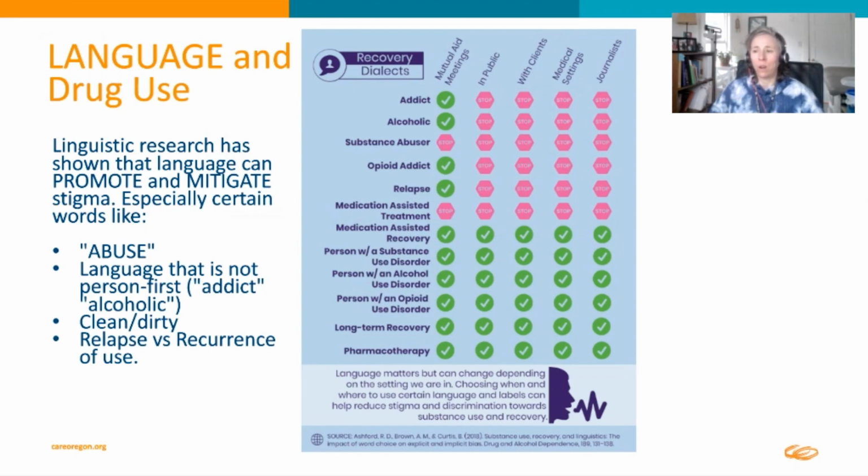I think what I'd like you to hear loud and clear is the word abuse, because that's been the most strongly linked to negative connotations. And then I'd also really love for us to think a lot about clean and dirty and how we use that clinically, and encourage us to actually never use that word clinically.